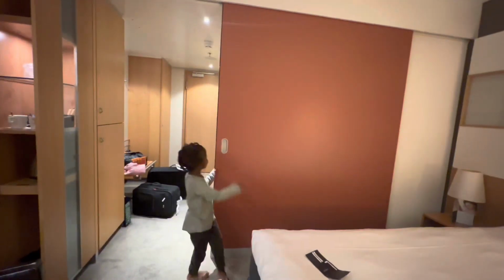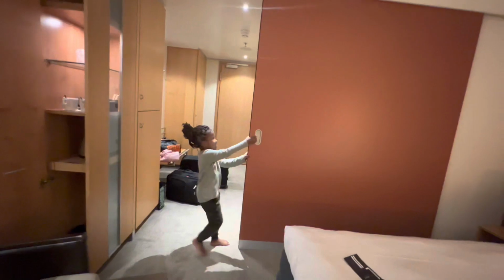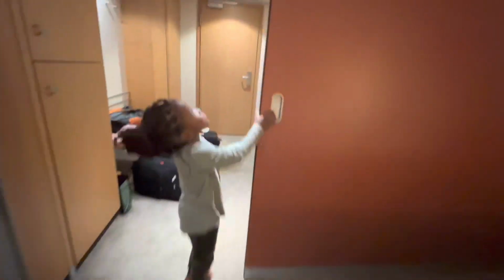Sliding door. So you can close it all the way to the top. I can't push it all the way to the top. Let's push it back that way. Wow. You can slide it that way. That's good.